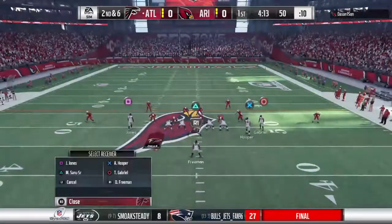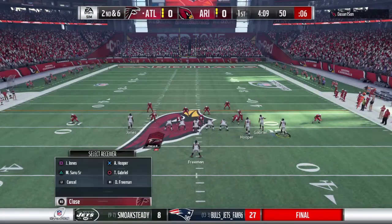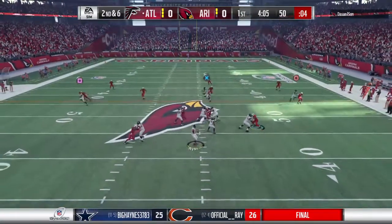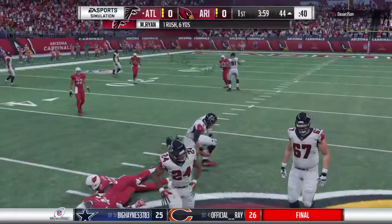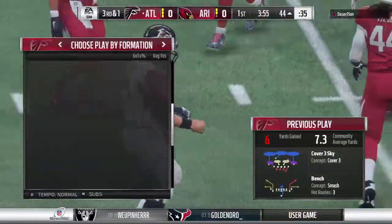Sanu, the man in motion right. Time running out here on the play clock. Now it's Ryan. Evades the tackler, and now some space. Give him 6 on the play, and that'll bring up a 3rd and 1.